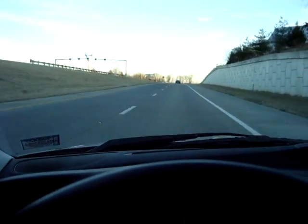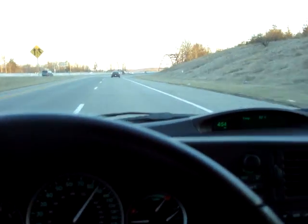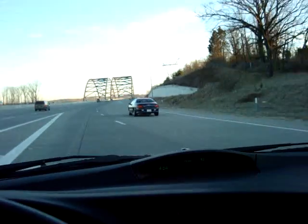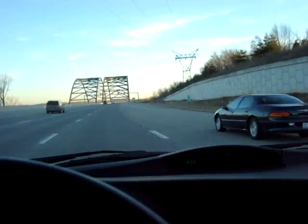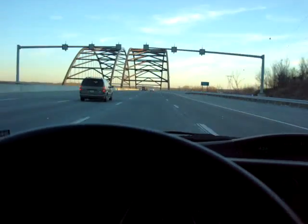With the Optiflow or the BSR PPC, it really only shows performance up to about 5,500 RPMs. Whoa, this is kind of fun. So there's no real point in shifting past that.